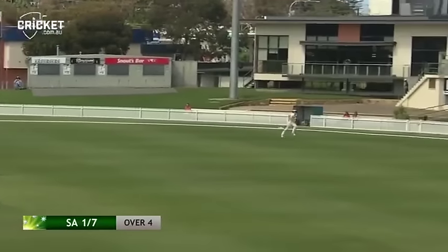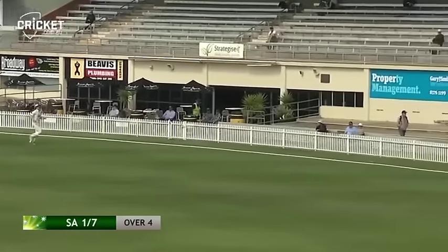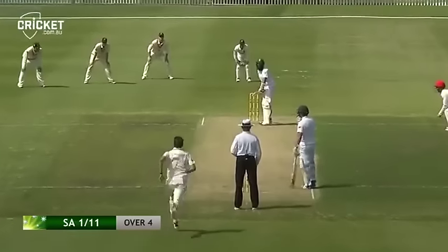Pushes beautifully through square leg. Won't have to run for those. That's 4. Really well played from Hashim Amla. That's why I said the Australians.